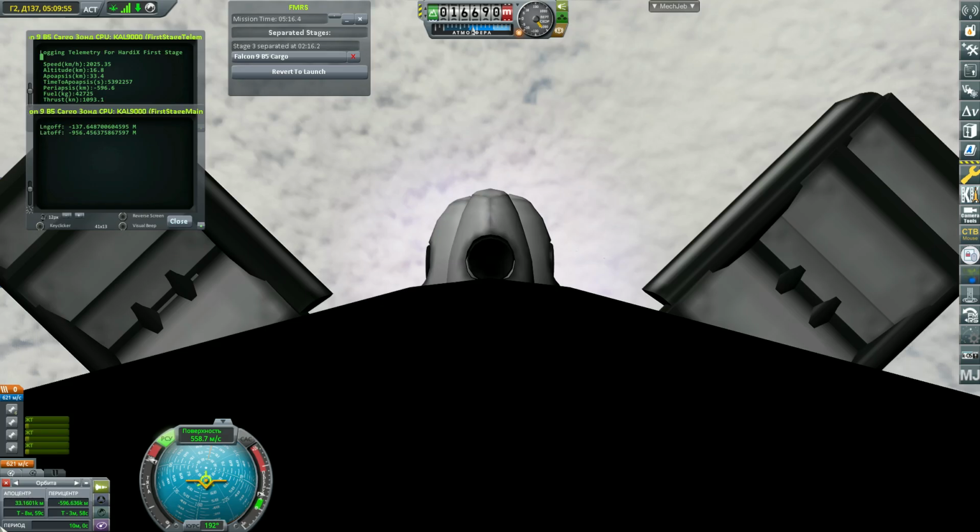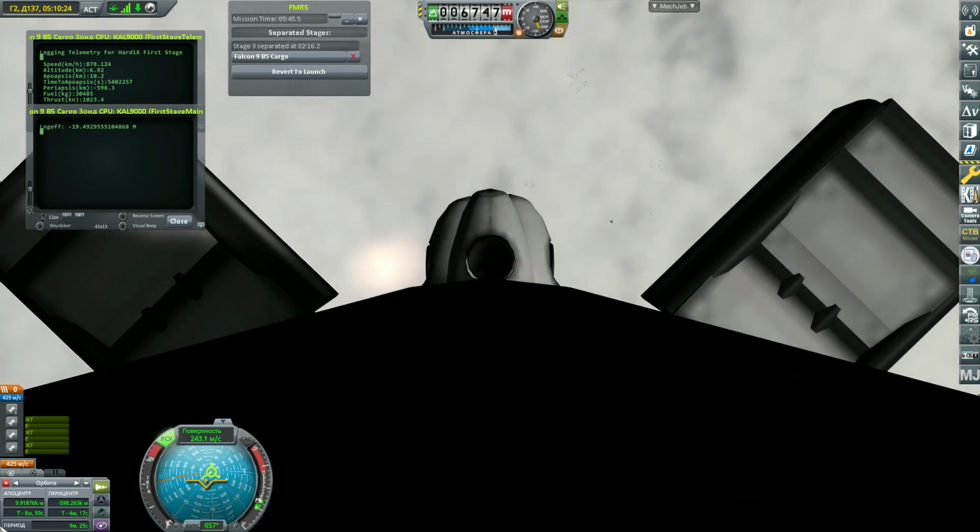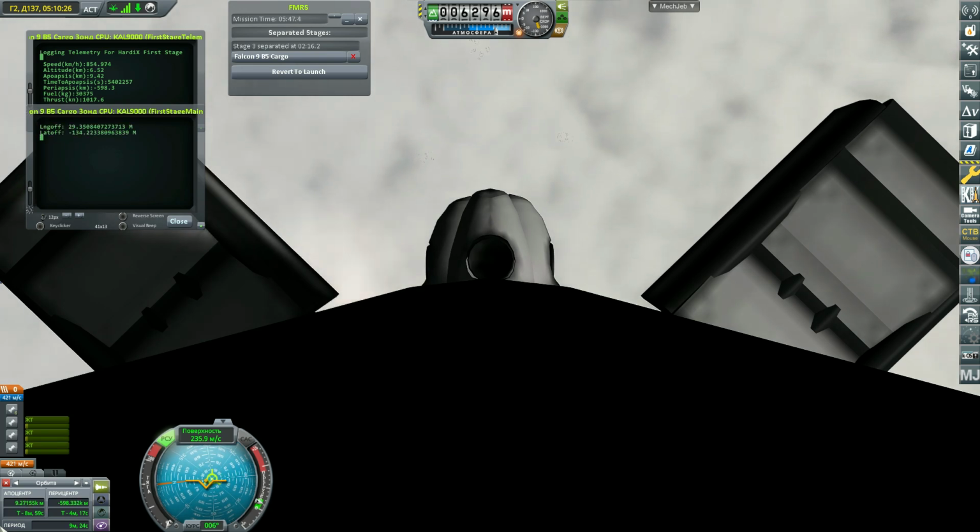And in about a minute, we'll have the landing burn. And we'll see if we can land this booster for the third time.